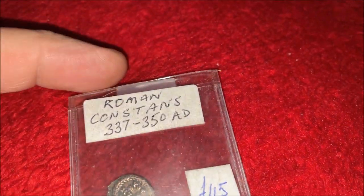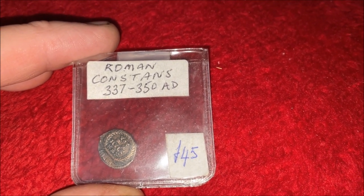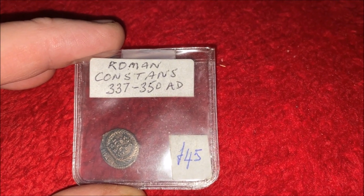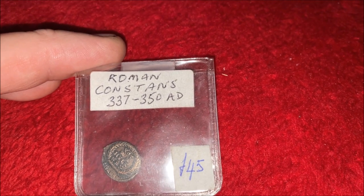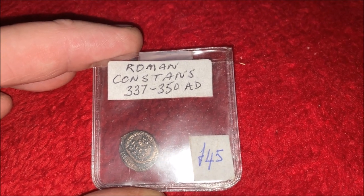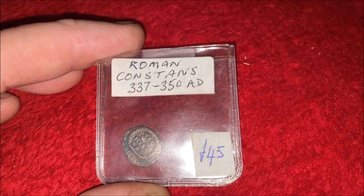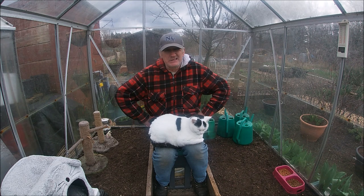So this will go into my Roman coins, with all my emperors. Absolutely awesome find this. In fact, this was the bargain of the day, I thought. I mean, the proof set that I got earlier was good, but this is even better. Right, so that's what I've been wasting my money on today. So there you go, folks. I really do like that Roman coin. I might start collecting a few of them, see if I can get a few of the emperors.